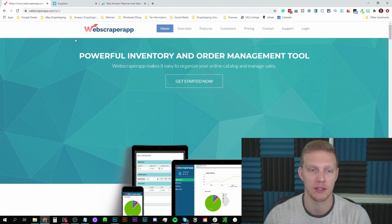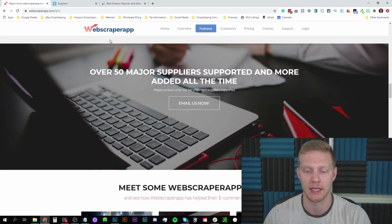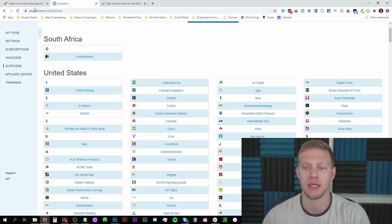So if you want to see the suppliers on WEBSCRAPER app, you do have to sign up, I believe, in order to see their suppliers. They cover about 90 different suppliers at the moment, I believe, last I checked, and SKUGRID itself has a lot more suppliers, but it is a little bit harder to get started and set up than WEBSCRAPER app, I would say. Both are great software. SKUGRID's cheaper, has more suppliers, and is harder to set up. WEBSCRAPER app is more expensive, has fewer suppliers, and is easier to set up. So that's pretty much it.